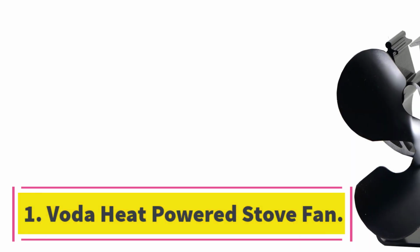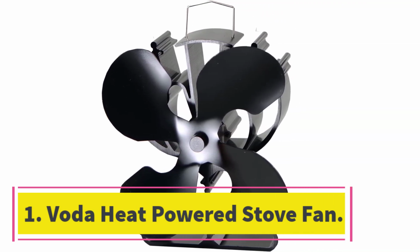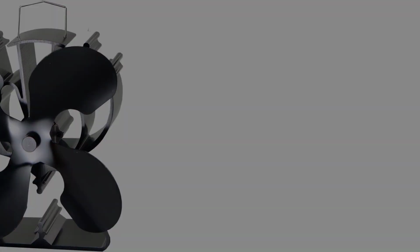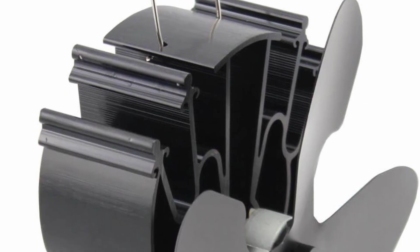Number 1. Voda Heat-Powered Stove Fan. First on our list is the heat-powered eco-friendly Voda Fireplace Blower Fan. Highly rated and reviewed, this fan is mostly suited for central vent-type rooms and buildings.